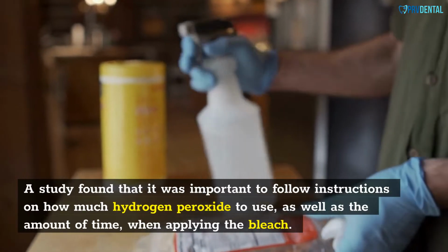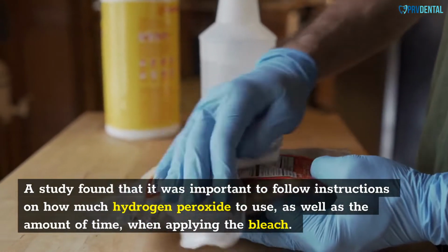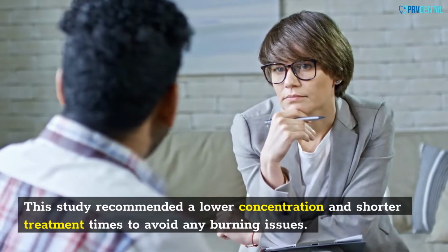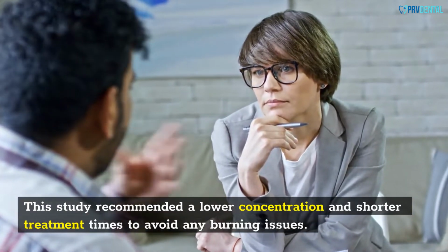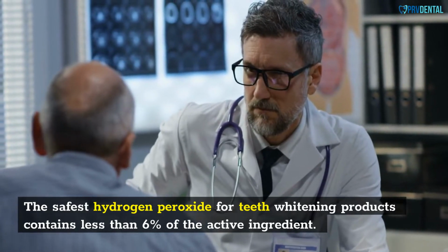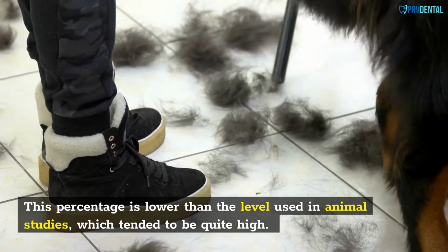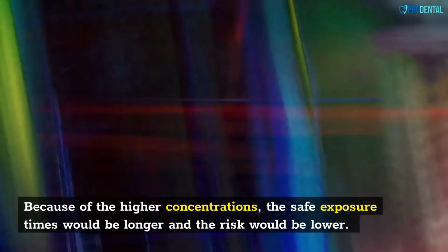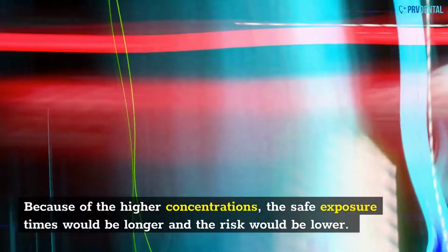A study found that it was important to follow instructions on how much hydrogen peroxide to use, as well as the amount of time, when applying the bleach. This study recommended a lower concentration and shorter treatment times to avoid any burning issues. The safest hydrogen peroxide for teeth whitening products contains less than 6% of the active ingredient. This percentage is lower than the level used in animal studies, which tended to be quite high. Because of the higher concentrations, the safe exposure times would be longer and the risk would be lower.